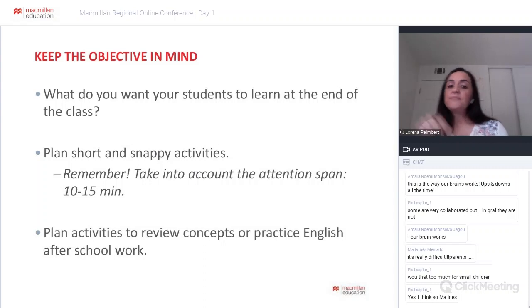Maybe I'm going to continue the learning process, because then they're going to be coloring those 5 words, and then we're going to be singing a song about those 5 words, okay? So you kept your objective in mind. You did different activities, short and snappy, different. You taught them, they colored them, they sang them. Different activities that lead to the same objective, and in no more than 10 to 15 minutes, okay?